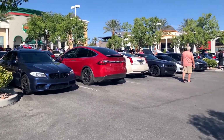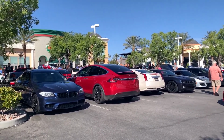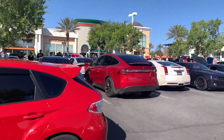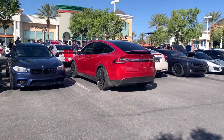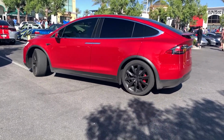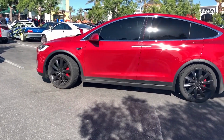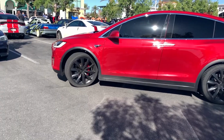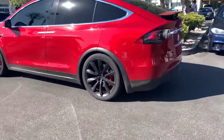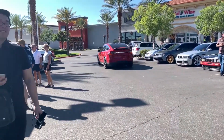As ugly as it may look, this is one of the fastest cars here. Instant torque fast. Is this the performance one? If it's the P100, I think it's the performance package one. Oh my god, it's so loud!